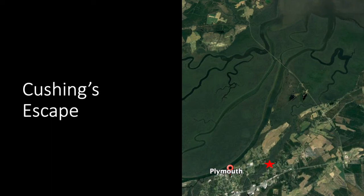The red star on the map indicates approximately where Cushing stole the skiff and began his escape. Conaby Creek is really narrow and starts to widen up as you go north, and it twists and turns like a snake. It would have been a long, difficult paddle for him, especially considering he hadn't had anything in terms of food or water, had been exposed to the elements, and was completely exhausted at this point.